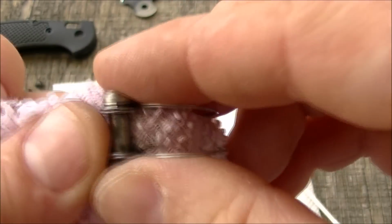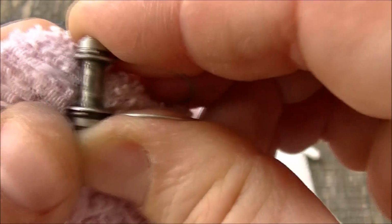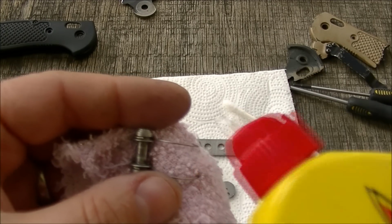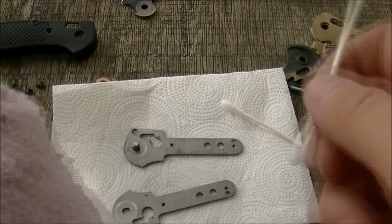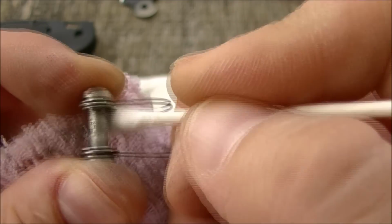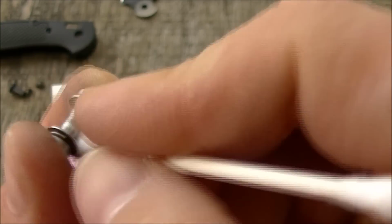So I just took it apart so that we could get some of this crap out from around the pivot, because, not the pivot, the axis lock, because I heard it was riding rough, which is understandable, staying outside like that.